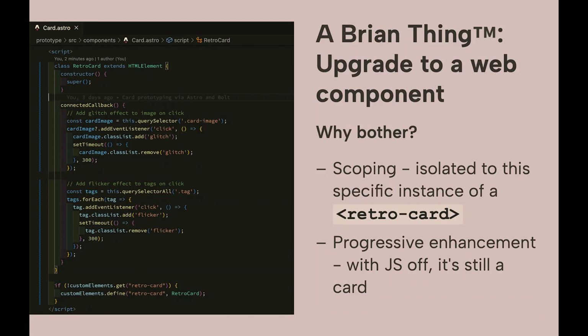There's a few reasons. One, again, is the scoping of it. A great thing about web components, in the web standard version of web components, is that all of this code is going to be isolated to this instance of the component. You can reach out into the DOM if you want, but if you target this inside of this component, it's that instance of the component.